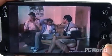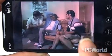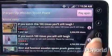But the other thing is that the fact that I couldn't get 4G coverage was really frustrating because that's one of the coolest things about this phone. And on top of that, paying $10 a month for something that I don't get is pretty unfair to me. But even without the 4G goodness, you're still going to really like this phone.